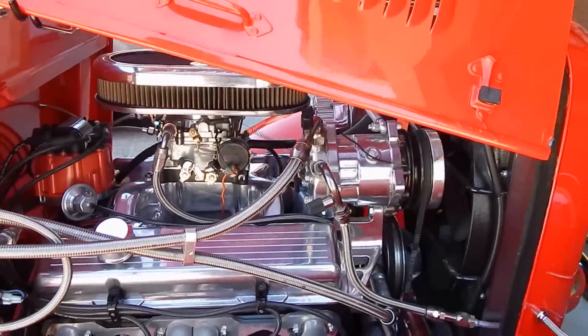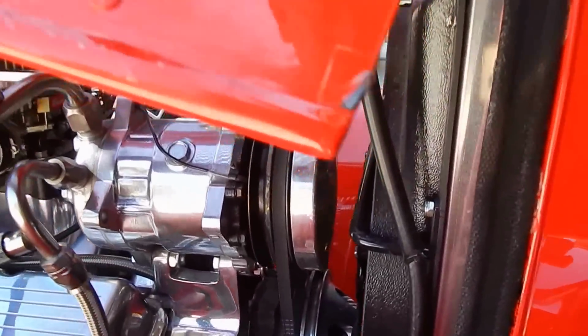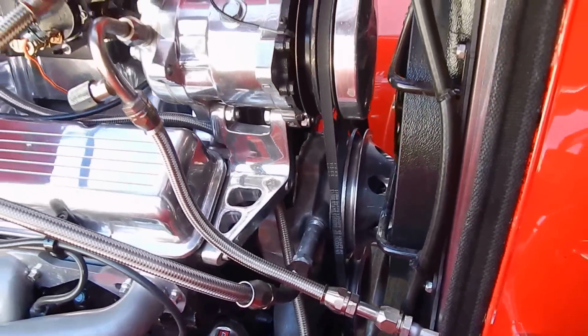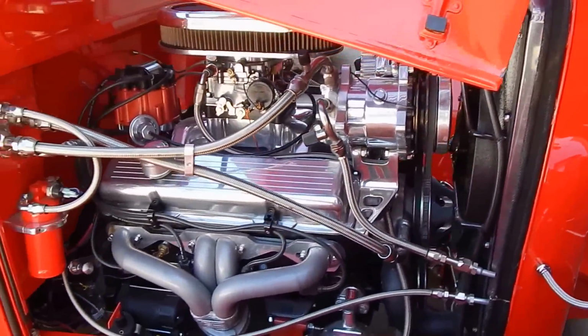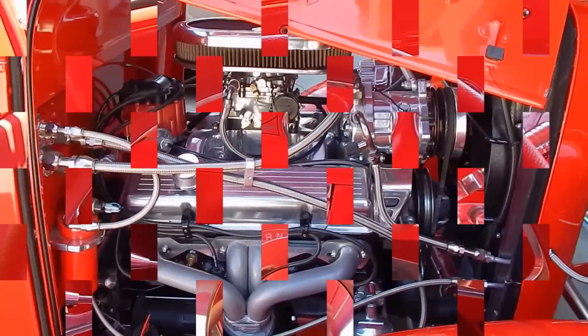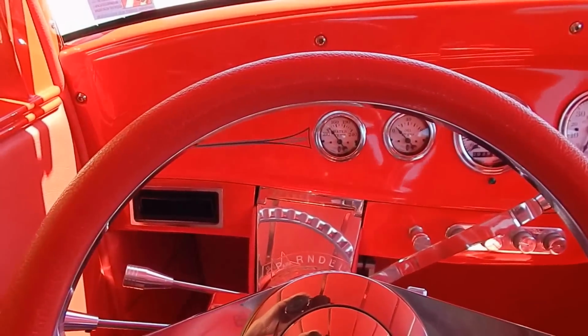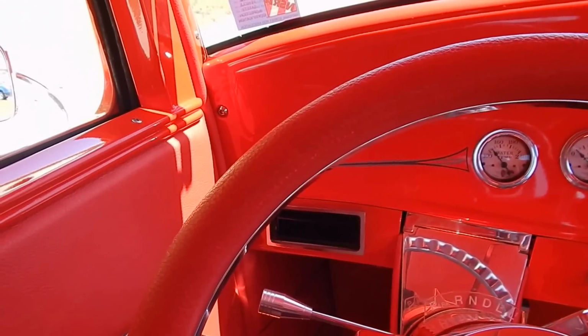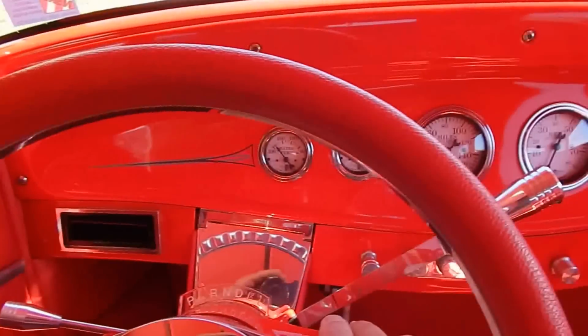Well, you kind of get the idea. We'll go over to the front here just a little bit more. There's polished billet hardware right there on the AC mount. All right, you get the idea. Fire it up. We'll take it for a little run down the road, give you an idea what it sounds like. We're going to do the walk around video after we turn it around here.